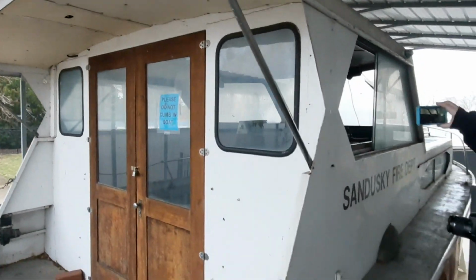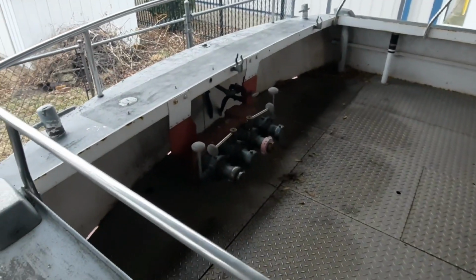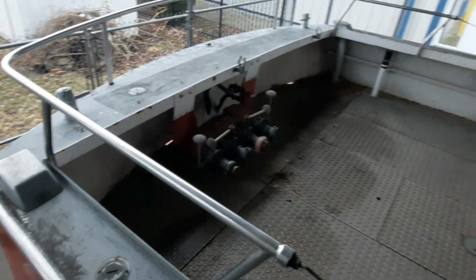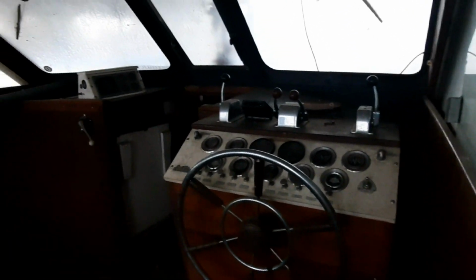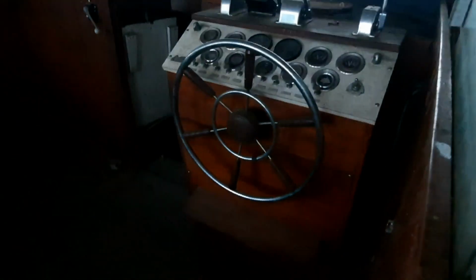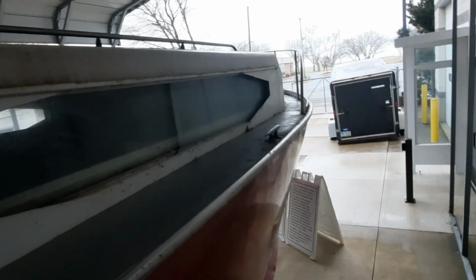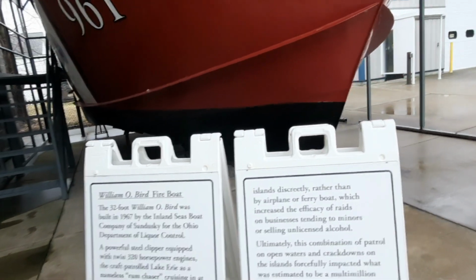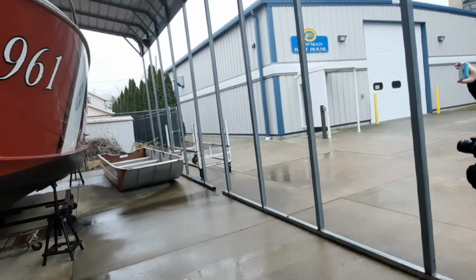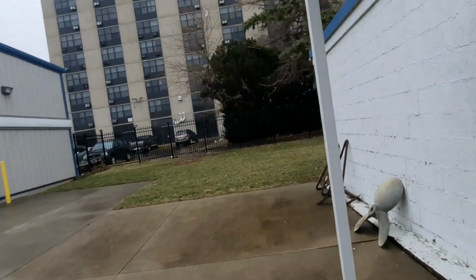Do not climb on the boat. Fire rescue boat. I'm assuming those are for the hoses. Who knows? Peek in here. What are you talking about? Oh. That's a long story about the boat then, ain't it? Built in 1967. Okay, so these are allowed to go into.